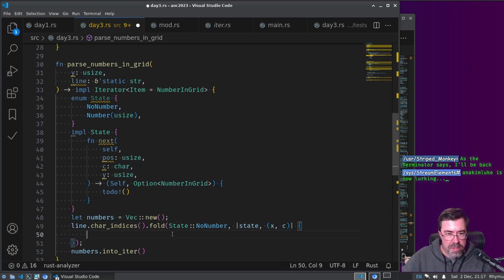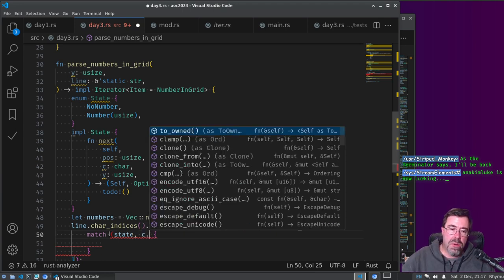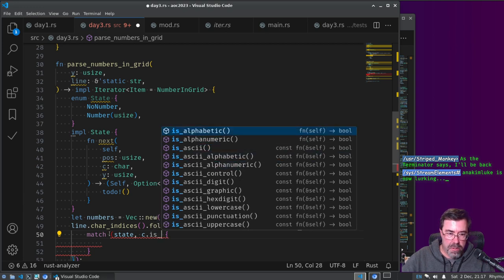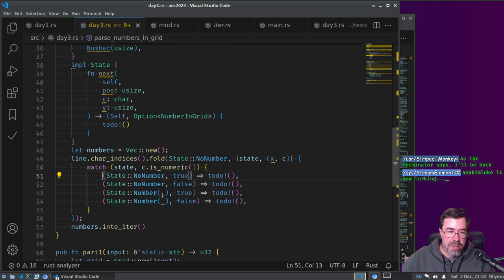So we're supposed to produce the next state, right? What we need to do is match the state. Actually, I'm going to match the state with whether or not the character is numeric. That's probably more interesting, right? So now we have whether or not the next character is a number, and whether or not we're currently in a number. This we need to give a name, right? This is start. This one's easy: this is state no number. This one's also easy: this one's state number start.